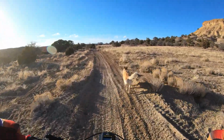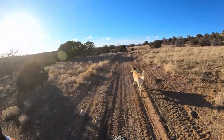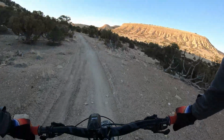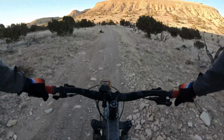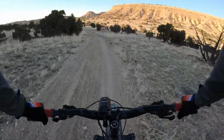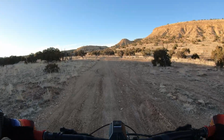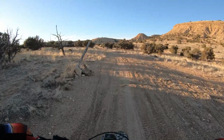It's a pretty good evening coming on. Evening light. Sun's getting low. Back to where the Lone Man Trail comes in from the right there. We just got the last mile or so back to the trailhead.